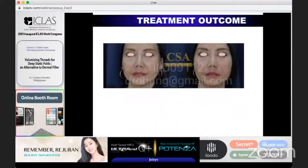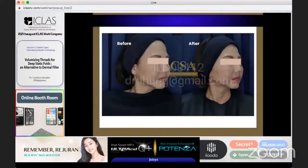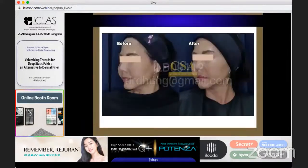Here's now the outcome of that procedure. So we have filled in with Octotwist PDO threads those deep nasolabial creases or lines. So there's a noticeable instant result. The oblique view and another oblique view. So very natural result and noticeable reduction of this nasolabial fold.